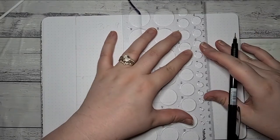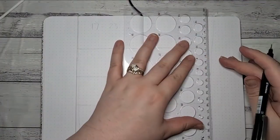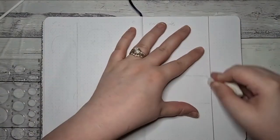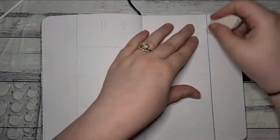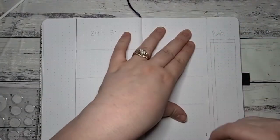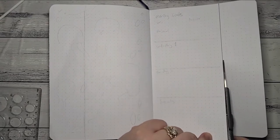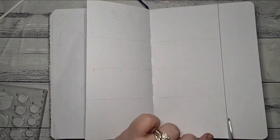Alright, now we're moving on to my actual weekly spreads. I decided that I would do, I think it's called Dutch Doors, I'm not 100% sure, where I cut off a portion of the page so that I can always see my habit trackers for my daily habits that I want to track, and I can always see a portion of the drawing I do.